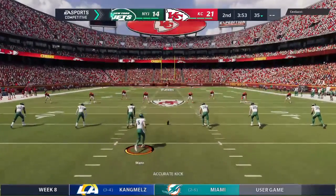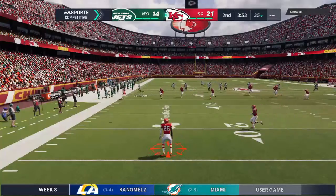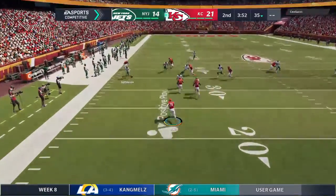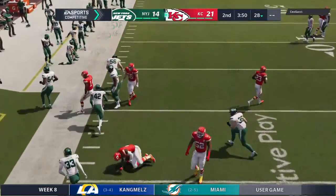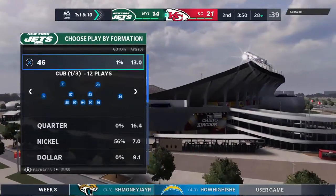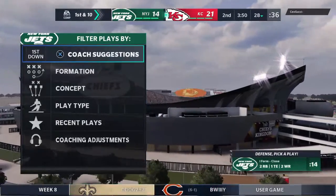This game back within a touchdown now as the kickoff's away. Fields this way up at the 17. And they will wrangle him down a couple yards shy of the 30. Take over 1st and 10 at their own 28-yard line.